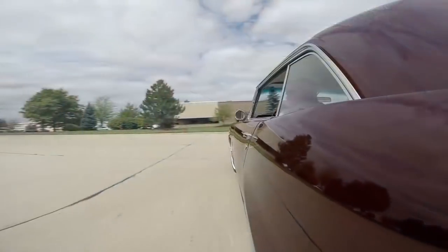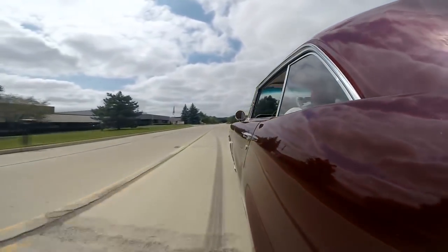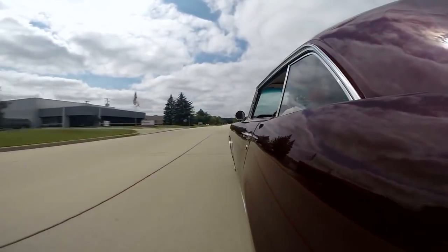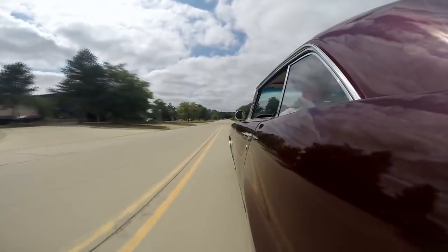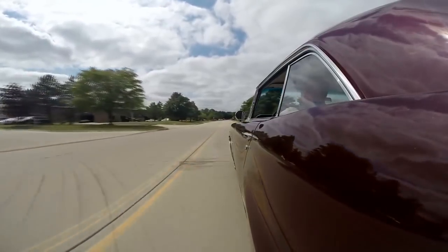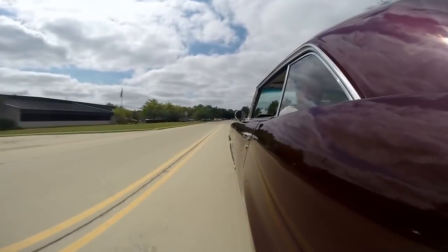Let's see, wait on this traffic to clear. That guy remembers this car, man. He's rubbernecking it. And I tell you what, that V8 up front, she's making plenty of power. Trans is shifting good. The brakes feel good. It's stopping nice and straight.